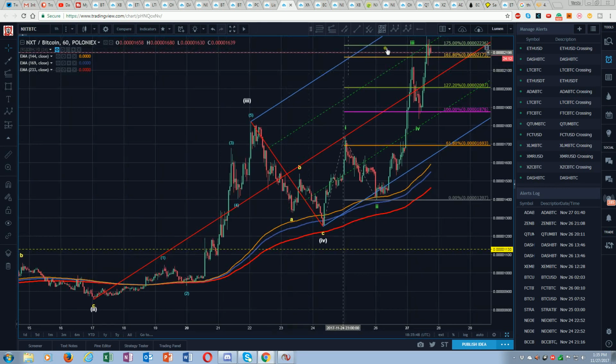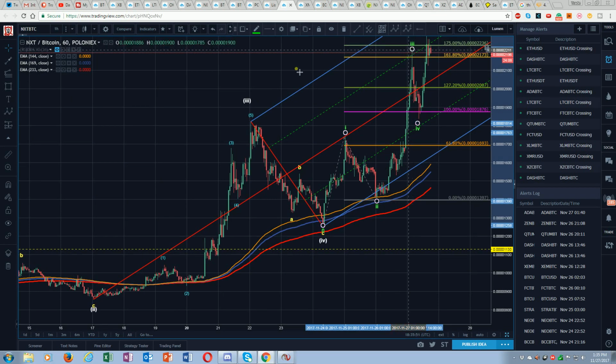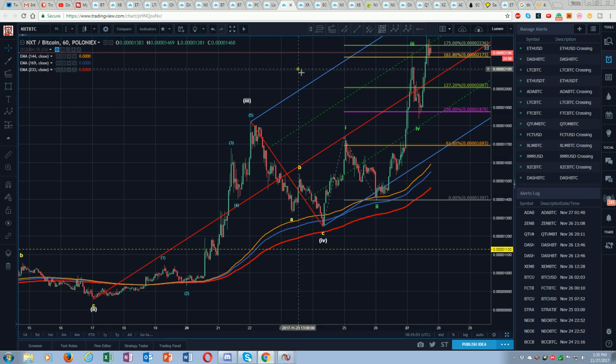And look where we go. We split it. Right? Again, I've shown this so many times. I almost feel like I'm just repeating myself, which is the point I'm trying to make to you guys. It's the same thing over and over and over again. Same patterns, same fib relationships.